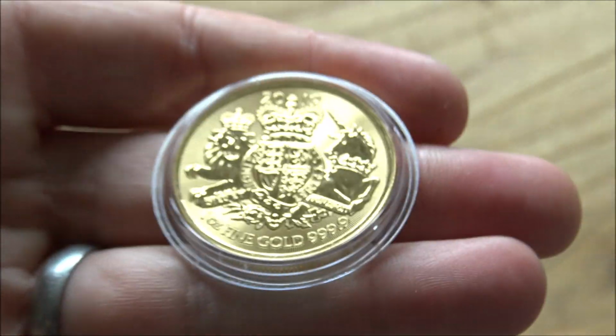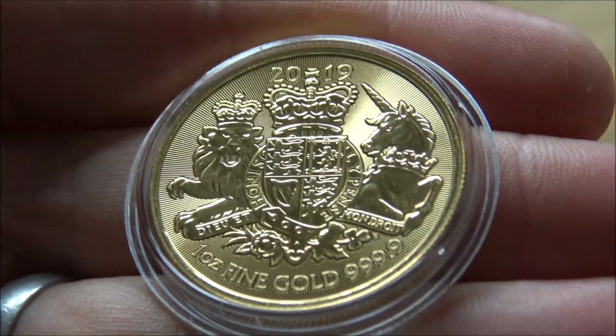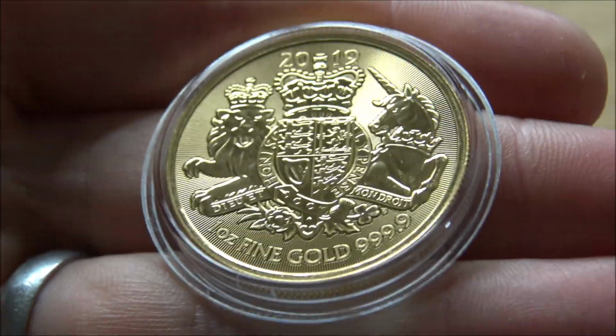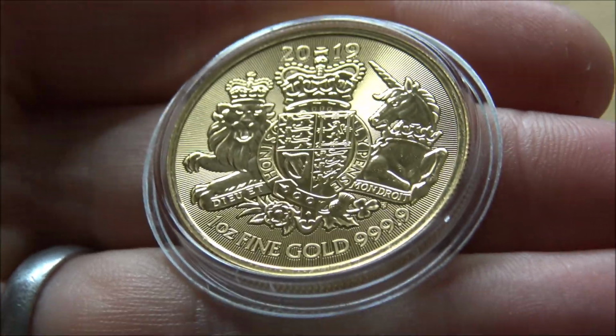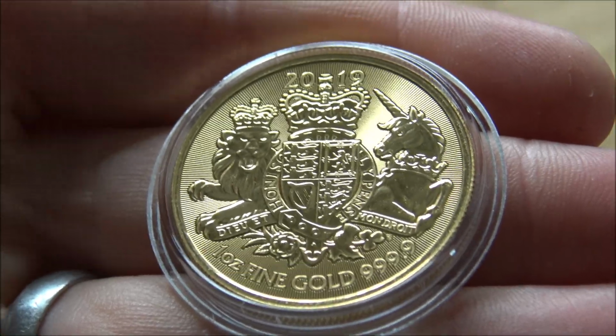Now, in terms of the design, you can see here the royal arms itself. What is the royal arms? Well, the royal arms is the majestic symbol that signifies strength and majesty, and it represents the illustrious history of monarchy and heraldry in the United Kingdom.